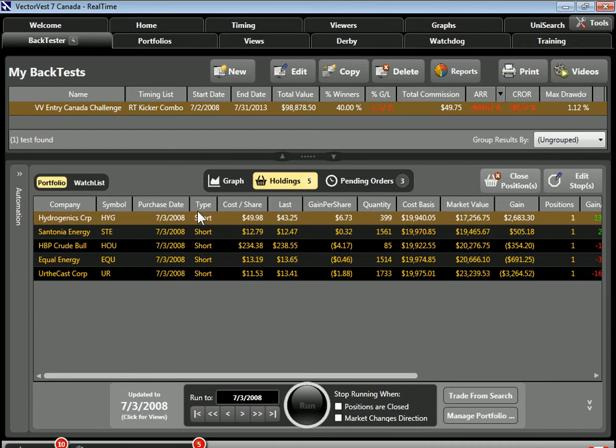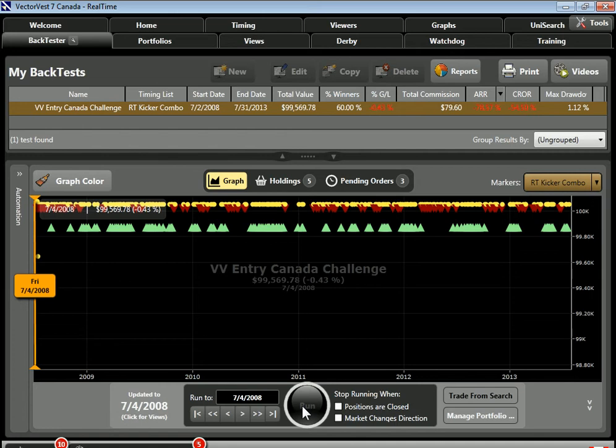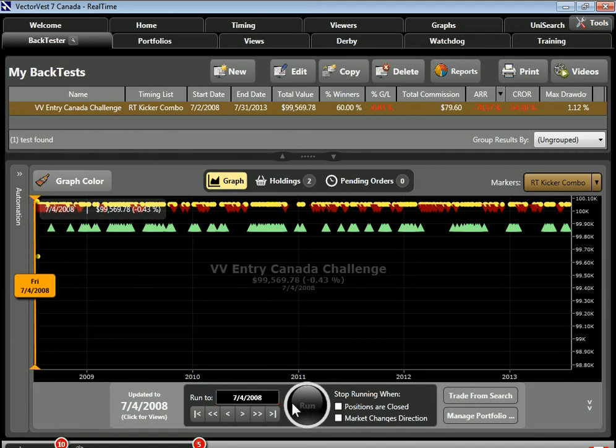So you can see here are the 5 short positions. And actually, 3 of those 5, if I come over to pending orders, based on the intraday movement of the stock, 3 of those 5 need to be covered the next day. So if we move forward the next day and hit run, once we move forward to July 4th, here you can see those 3 positions were covered, and now only 2 positions are left in the portfolio.